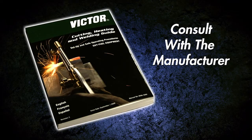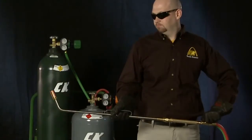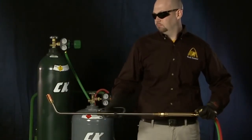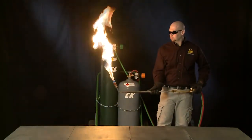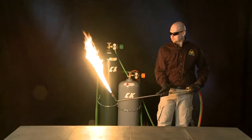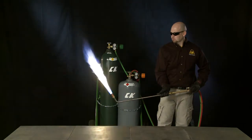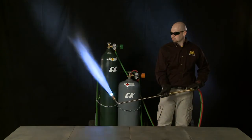When heating attachments are used, always consult with your manufacturer's recommended pressure and volume requirements. When using heating attachments with Blue Flame Plus, lighting procedures are similar to acetylene. First, turn the fuel gas valve on slightly, then light the torch. If too much fuel pressure is used, the flame will be in danger of extinguishing once the oxygen valve is open. This is due to the slower burning velocity of the gas. Now, with both gases on, slowly walk up the flame until a neutral flame is reached.